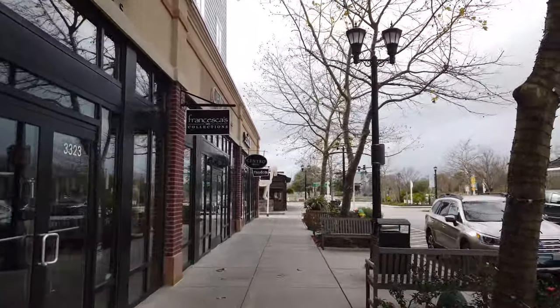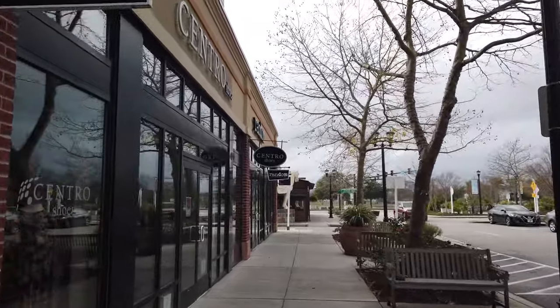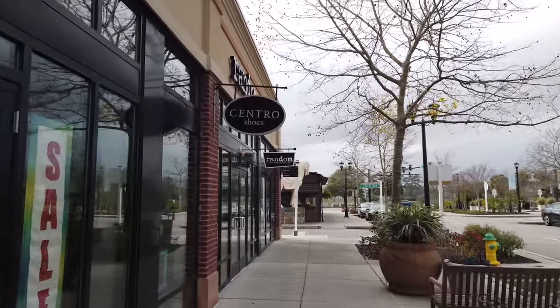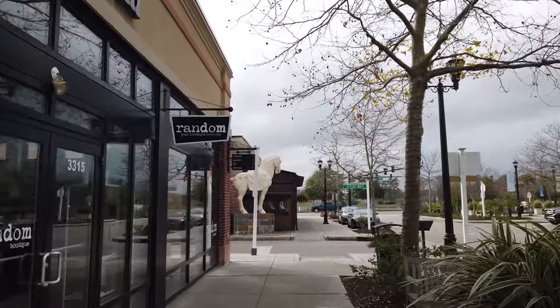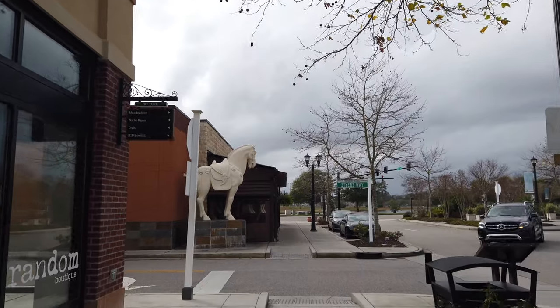At the end of this road, at the corner of Faro, there is P.F. Chang's. So, if you're interested in that kind of meal, there you go, right there. I enjoy P.F. Chang's on occasion, myself.